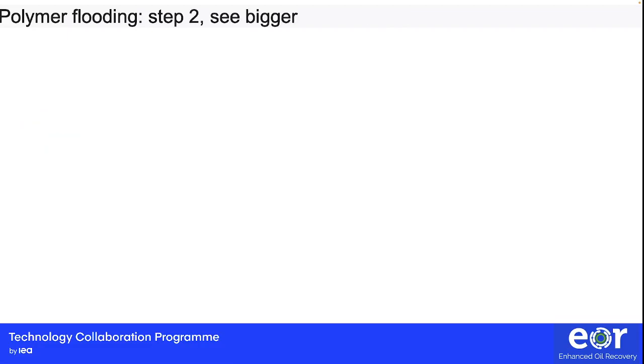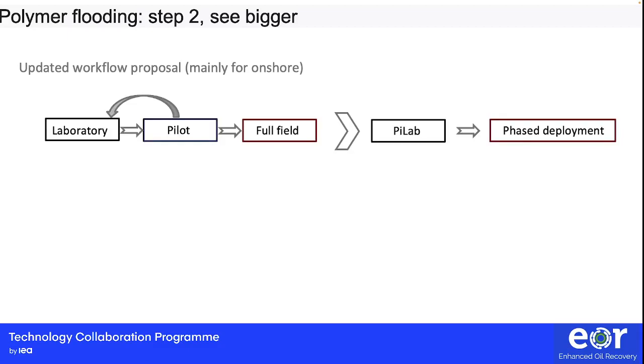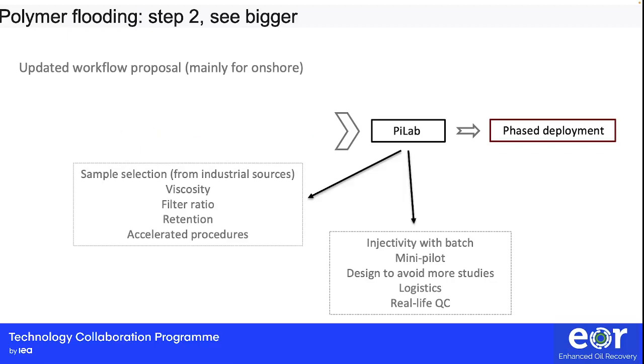Step 2 is see bigger. So very often we go from the lab to the pilot to the full field. I think it's a very small proposition, nothing very fancy here, but I would propose to consider a pilot budget included in the lab studies. You can do both. And when I see people spending $500,000 in the lab over 5 to 10 years, with this amount of money, you could do much more in the field. For example, you can look at injectivity. You can do very small pilots for 1 or 2 months, even with a small spacing, to get other values such as pressure or recovery, even quantify some retention.